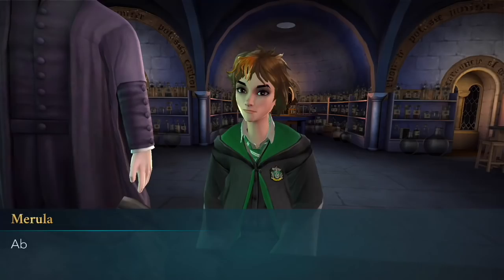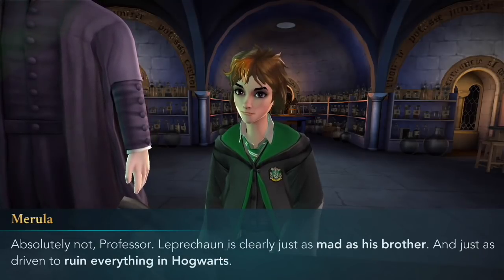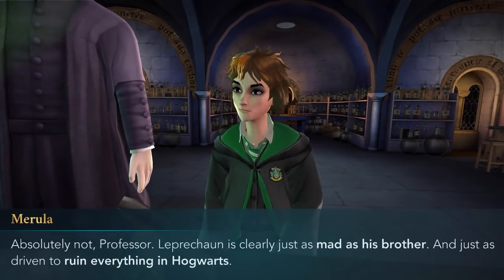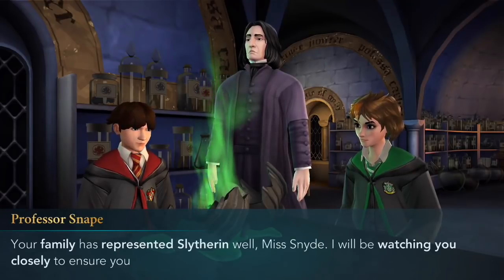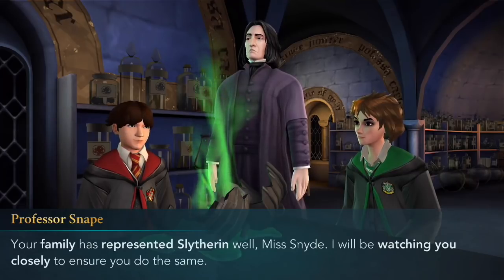Is this true, Miss Snide? Absolutely not! She's a liar. Grapefruit is clearly just as mad as his brother, and just as driven to ruin everything at Hogwarts. Your family has represented Slytherin well, Miss Snide. Wow. Snape, you're a real jerk. I'll be watching you closely to ensure you do the same.